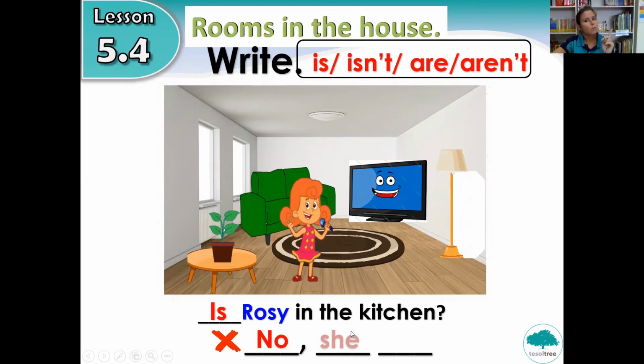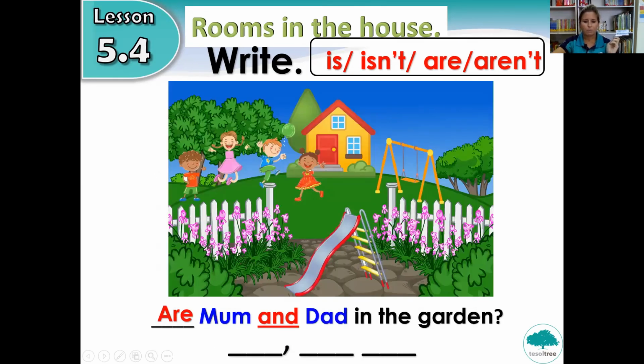So Rosie is one or two people? One. So is the answer is or isn't? And the question is, is Rosie in the kitchen? No, she isn't. Repeat. No, she isn't. Okay, good job. Right, last one.